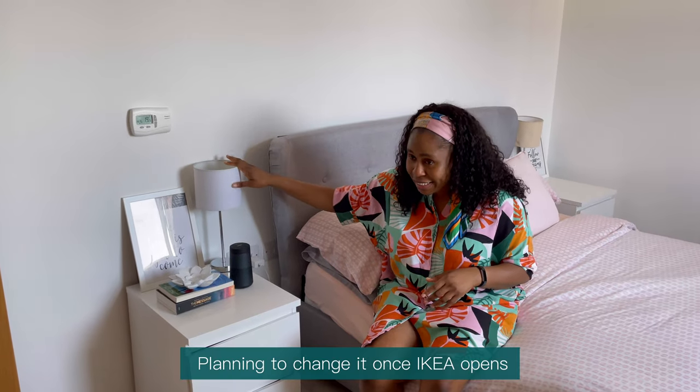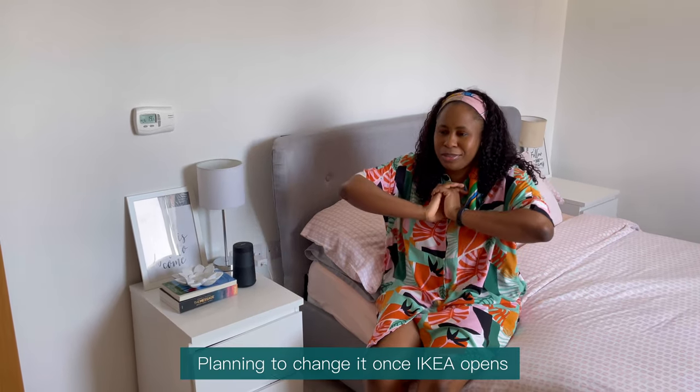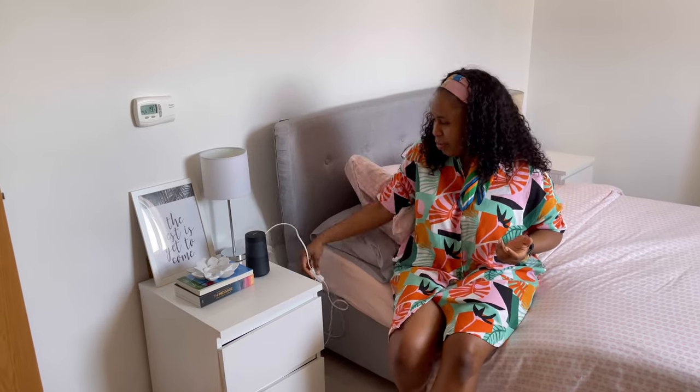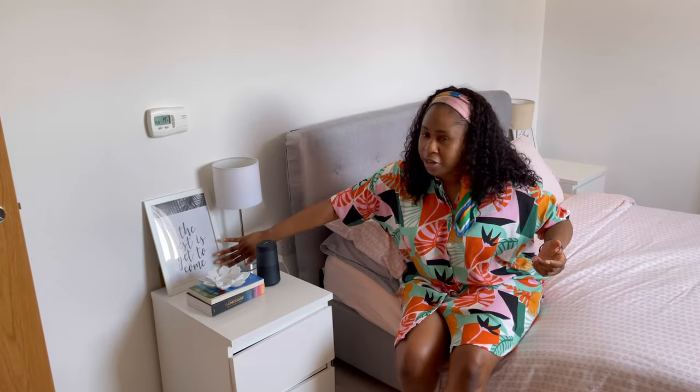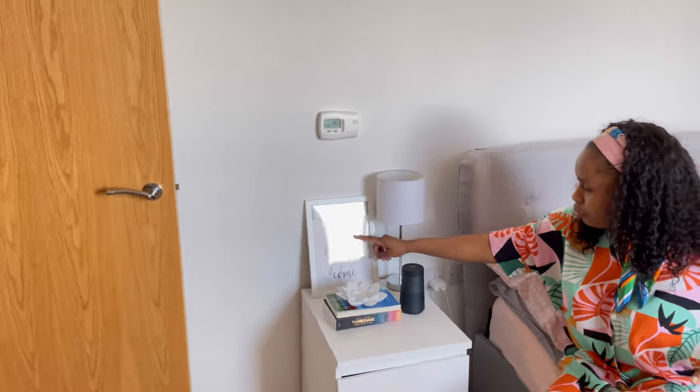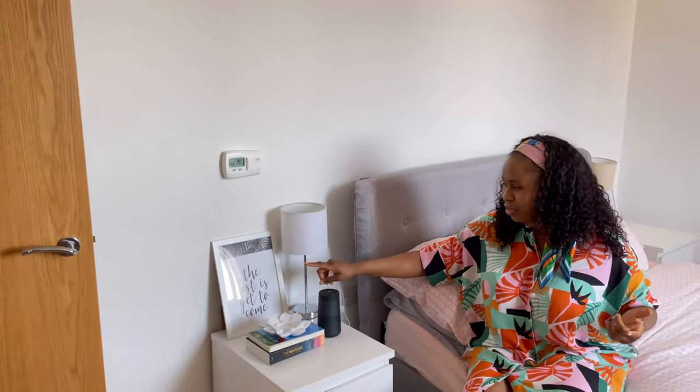And then I've got this bedside lamp. I need it because I cannot be standing up and going to turn on the switch for the lamp, so I have this by the side of my bed. And then I've got this frame. You guys might have recognized it from my last studio tour. I actually got this print inside from Poundland. I think it came as a set of four, and it cost £1.